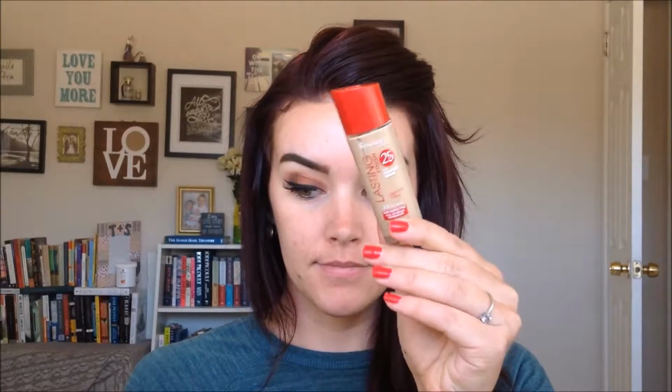All right, lashes are on. Of course, they are the Kiss lashes in number 11. And then I'm going to go in with foundation, which is the Rimmel Lasting Finish Foundation in number 200 Soft Beige. And I'm using my Beauty Blender to blend that out. I start at the center of my face and work my way out.